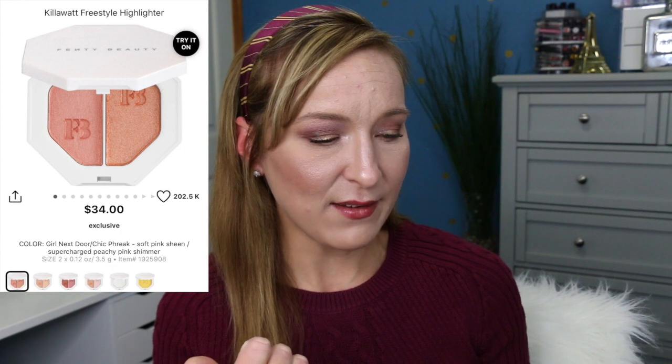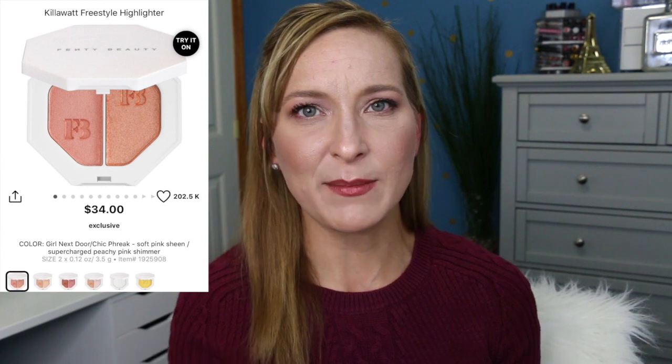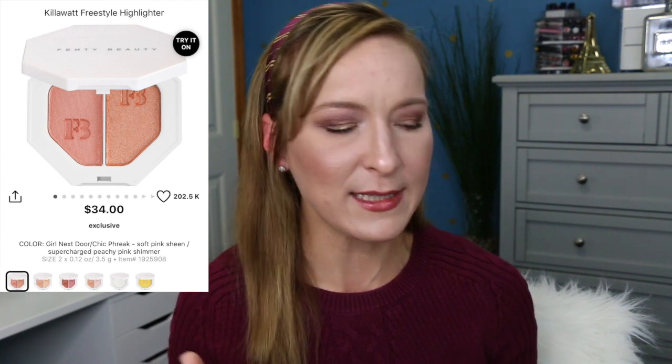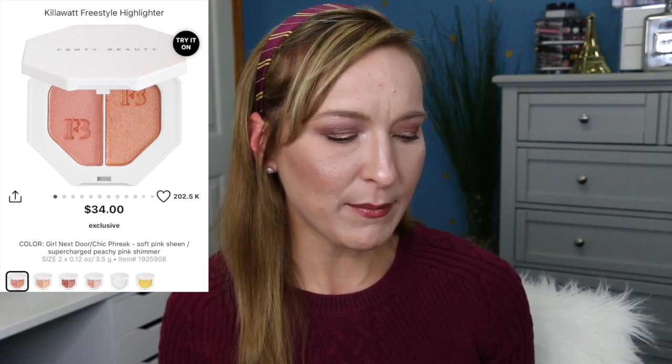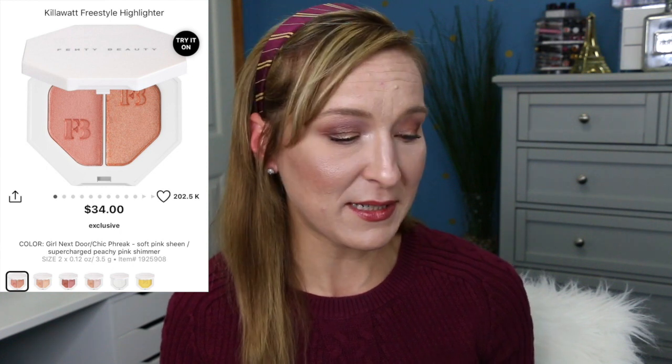But it looks like this is a very pretty type of highlighter. It has 2 different pans, so it's like a split pan. The only thing about split pans, I feel like, is sometimes it's hard to get a brush into, but with a highlighter, I feel like you're typically using a smaller brush anyway, so that might not be that big of a deal. This is 2 times 0.12 ounces, so I don't know. Sounds interesting. $34.